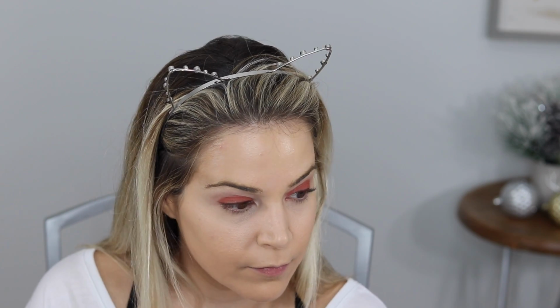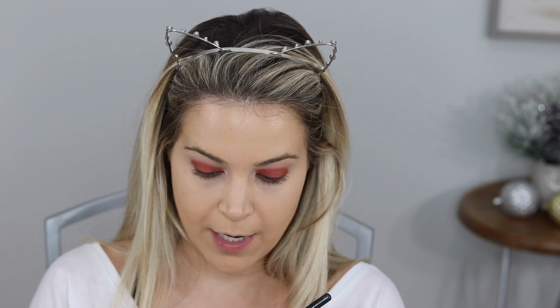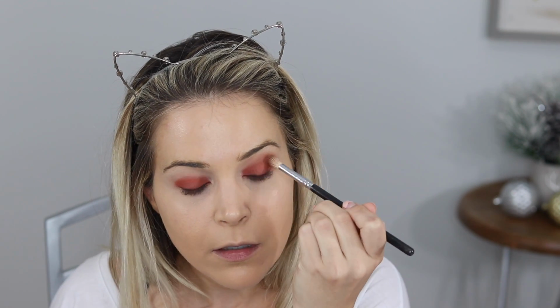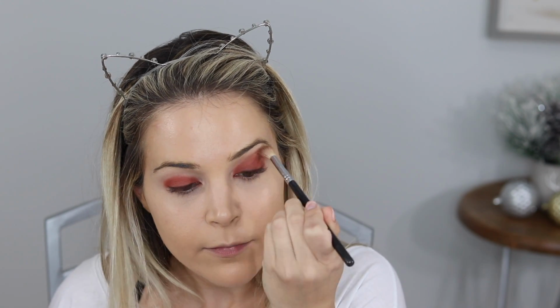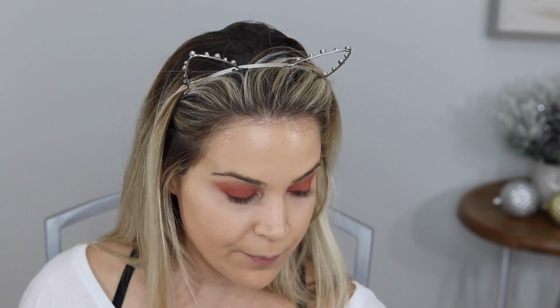So I then switched to a smaller shader brush because I really need it to get into the inner corners and up through the crease. Then I'm taking Sienna in the Beautycounter Classic palette. It's a warm orange shade, and I'm going to just blend out the harsh edges and pull that through the crease again where that transition shade is to really blow it out and have it look smooth and airbrushed.